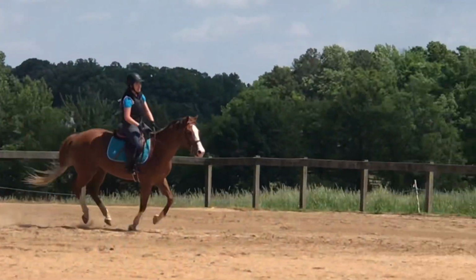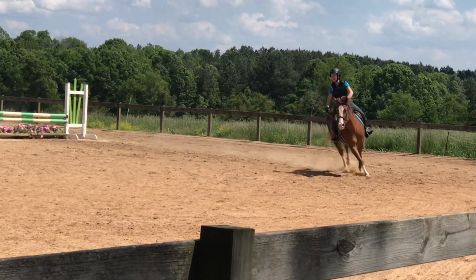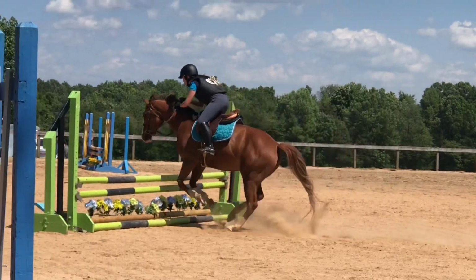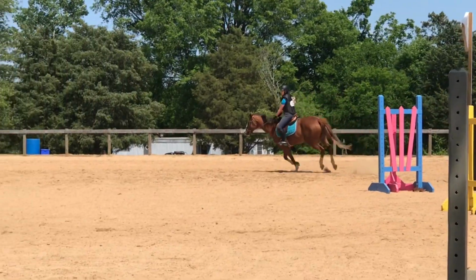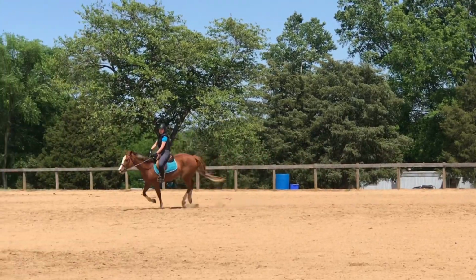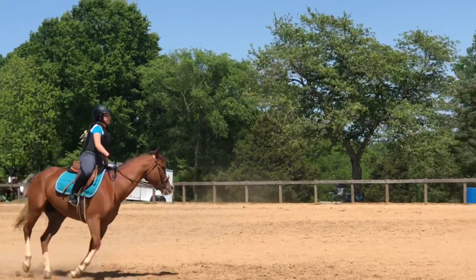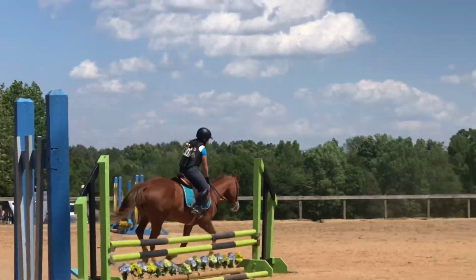Here's some footage from a slightly different angle so you guys can see this green jump a little better, as Peaches really pulled up her knees over this jump. And then we're going to come over this green and black jump and then get our lead change. And we come to the yellow and black jump again. And then we're going to go to the blue and gray jump.